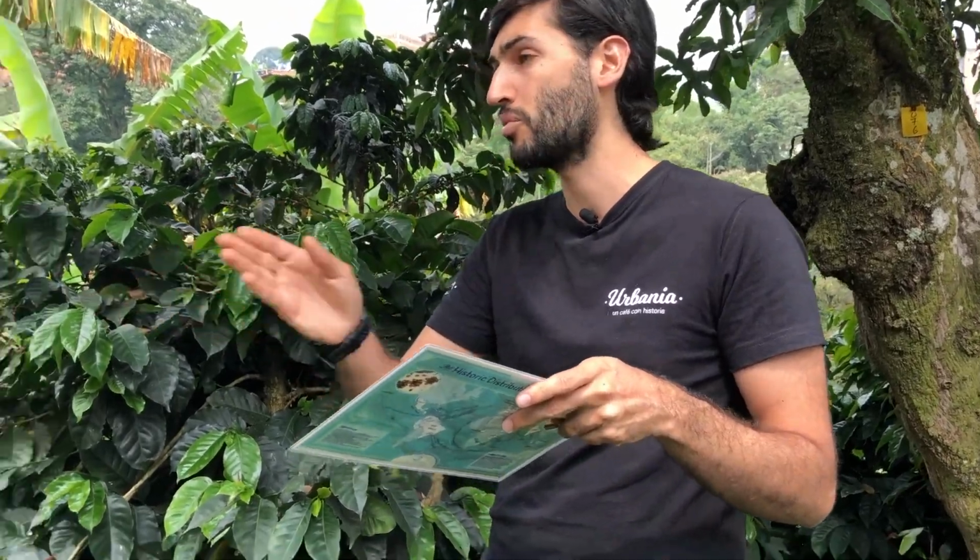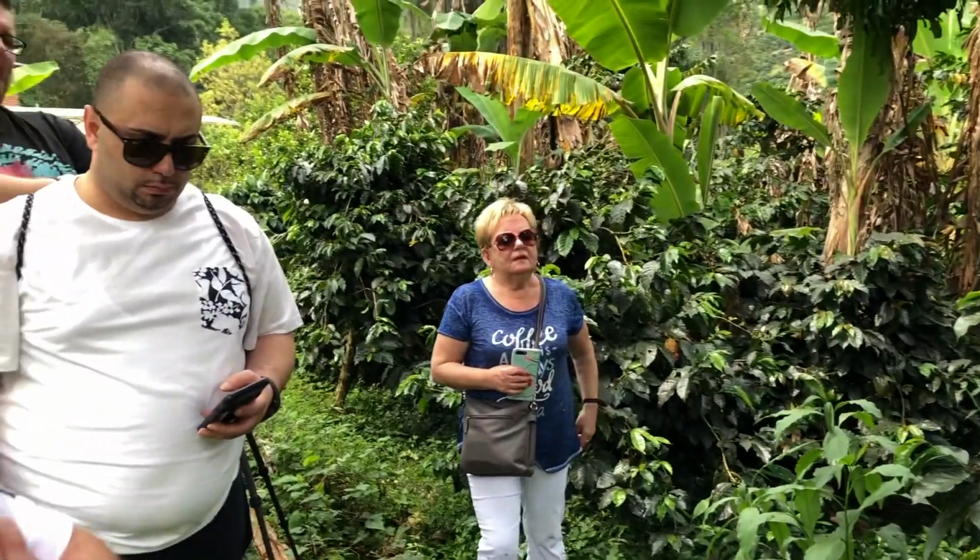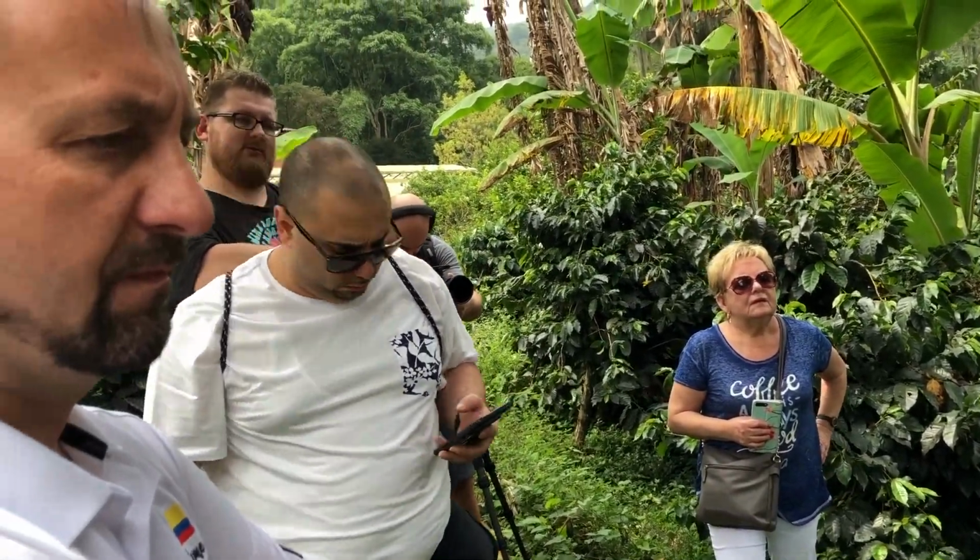As a commodity, coffee is traded in the stock market. You might see the price: coffee is $1 per pound. Nobody cares where it comes from or what variety it is. But I hope that in some time it's going to be treated more like wine, like different kinds of grapes create different kinds of wines. And this is a little tree that shows all the different varieties of coffee.